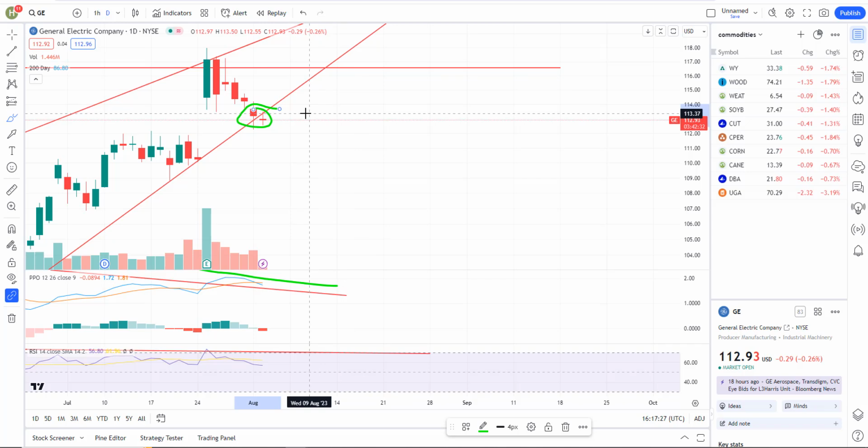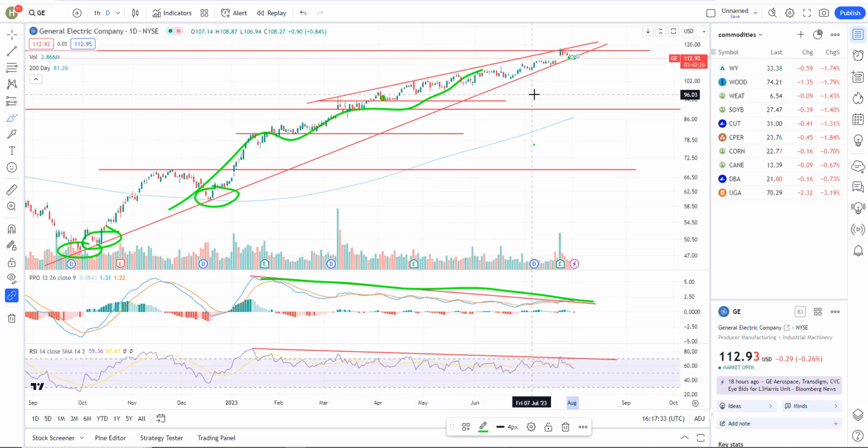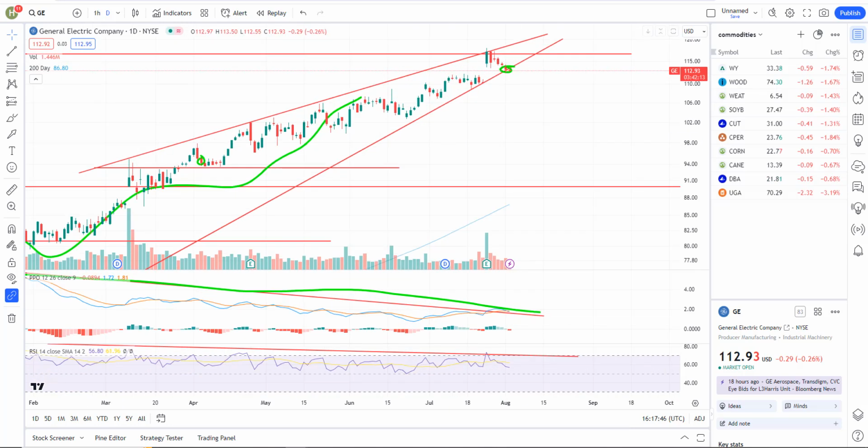So we see some more impulsive selling from here, and that should ultimately be the sell signal that I'd be looking for. And then you want to take the widest part of the wedge, which really is about here. It's not a super wide wedge, but would maybe set us up for a move down to about $90 in the 200-day moving average, somewhere right in there. So that's something to be on watch.